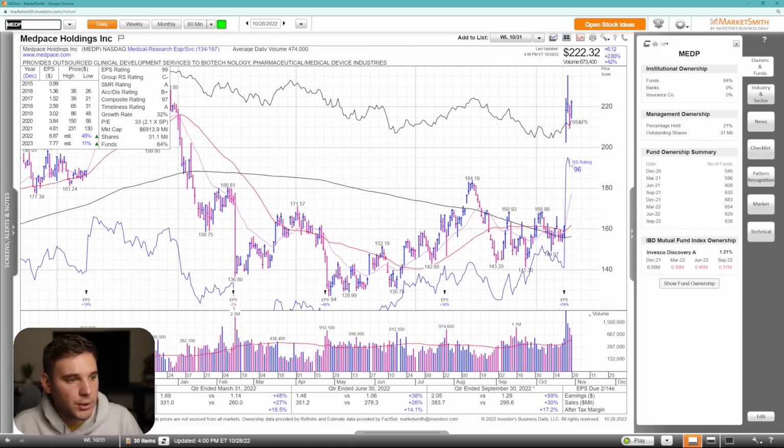MedPace, another recent earnings gap up, and I'll be watching for these next week as well, with all the earnings being reported. We'll have to see if this can form a consolidation, go sideways, and give another spot to enter. It had a really nice move upwards, got a little ahead of itself, and now just needs a little consolidation. We'll see whether it continues on towards those all-time highs. Decent numbers here, a subtle increasing trend in fund ownership, and one high-quality fund investing in this stock.